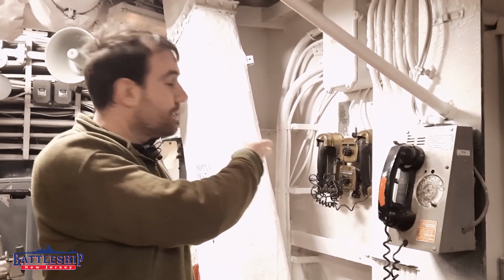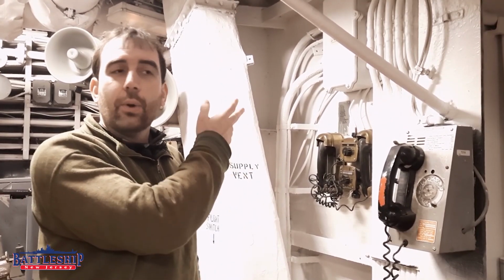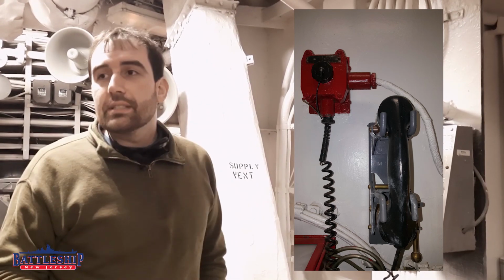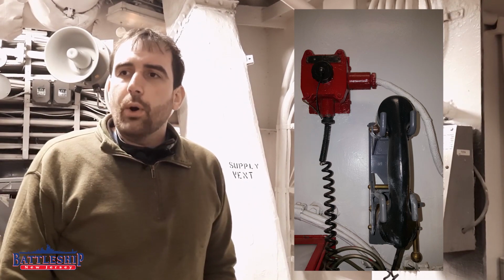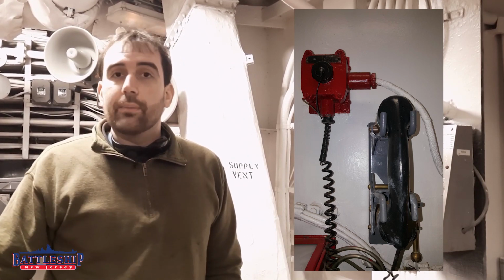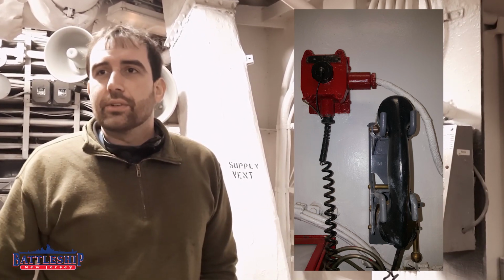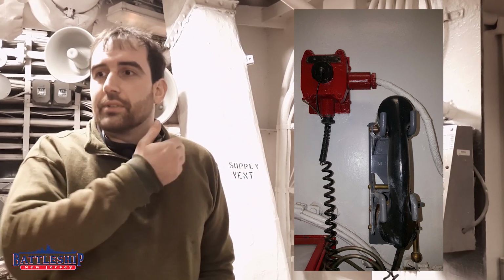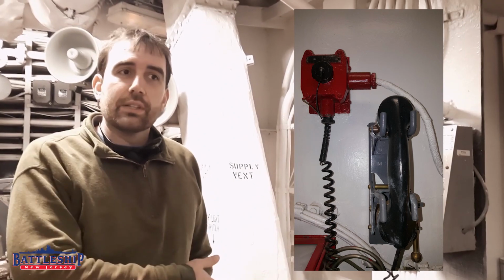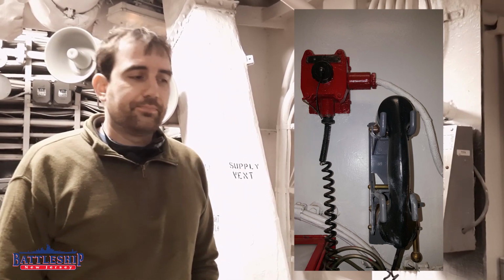Other ones like these are party lines, where anybody who's got the receiver picked up hears what is said over that circuit. And different departments have their own dedicated circuit. So like the gunnery department is all on one circuit, so the gunnery officer can pass orders through the whole department. Engineering is all on one circuit, so on and so forth.